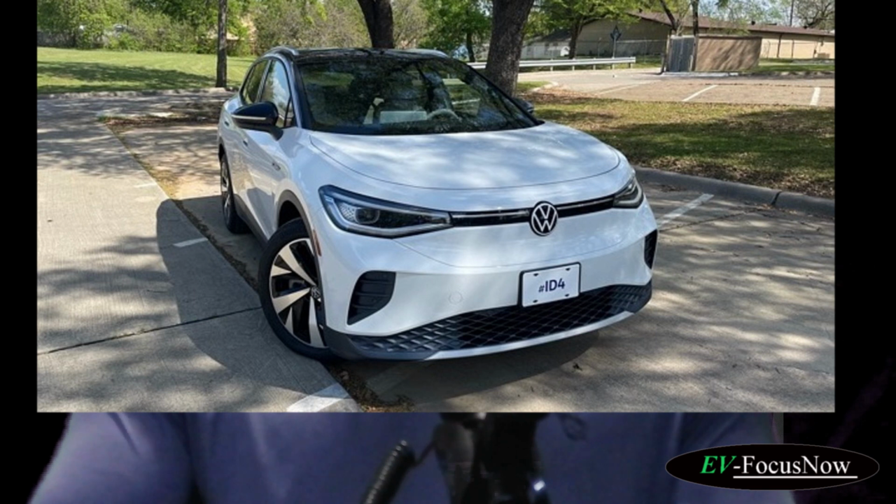But the regen on this vehicle is fantastic. Going downhill on the road trip, I barely used any electricity. I mean, for about 50 miles, I was going downhill, and I barely burned anything. It really regens really well, I must say that.